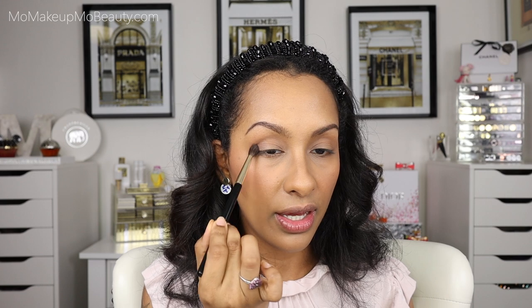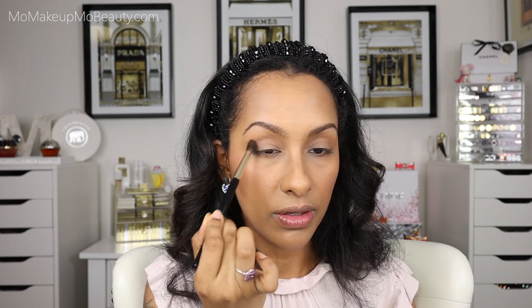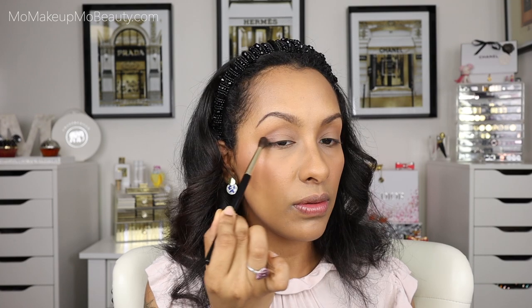Bronzer in the crease is just a very light base. I'm gonna go into the taupe shade on a fluffy brush. I'm gonna focus that on the outer portion of the eye. I'm gonna go into the peach shimmer shade and apply that on the lid as a base for the special shade.